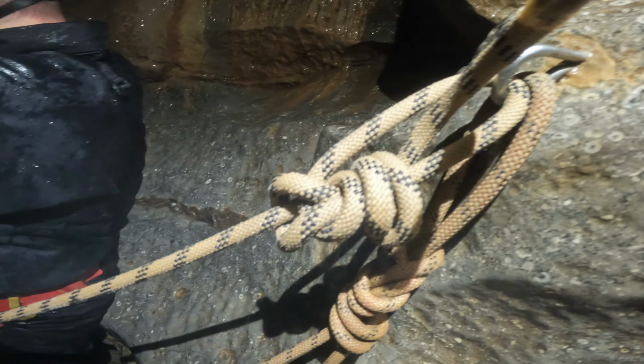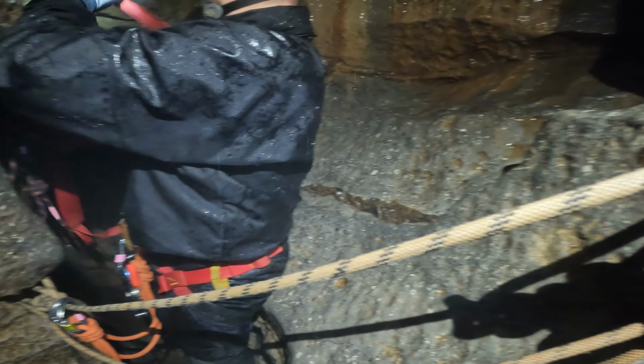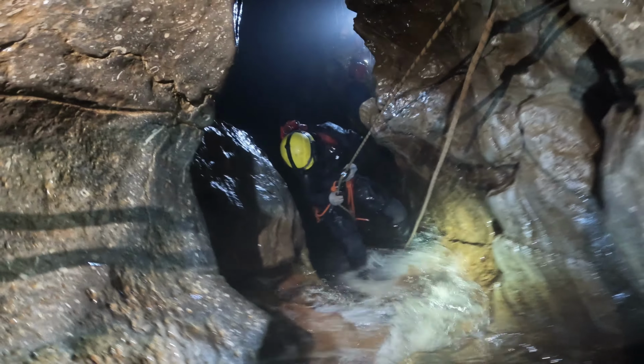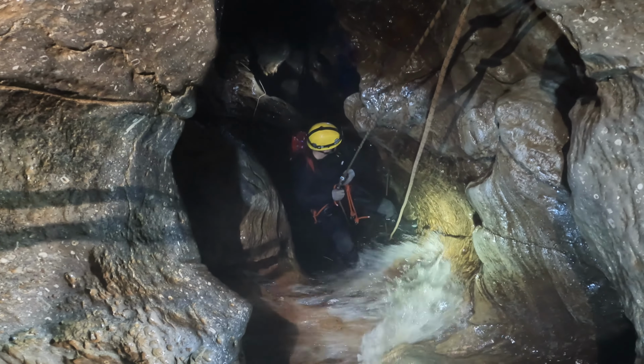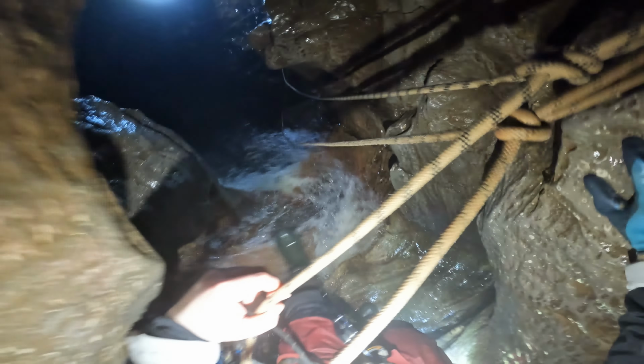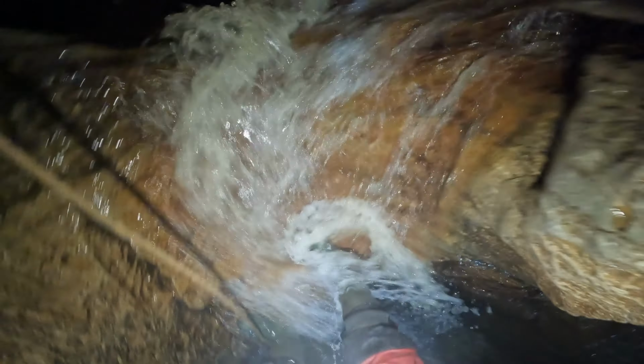From here, there is another 50 metres of streamway passage, which leads to what's known as the first pitch. This pitch is around 8 metres in depth, but requires around 25 metres of rope to be rigged correctly.